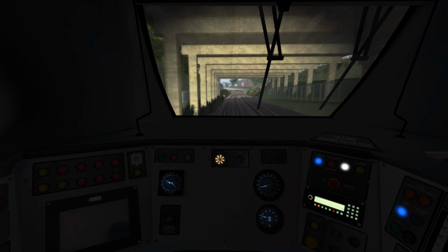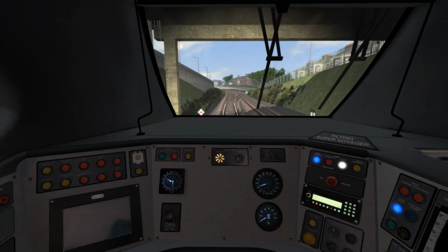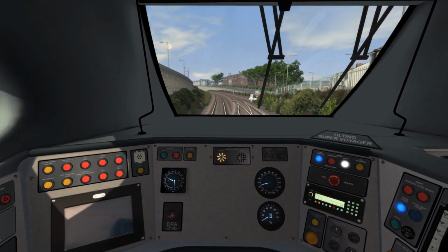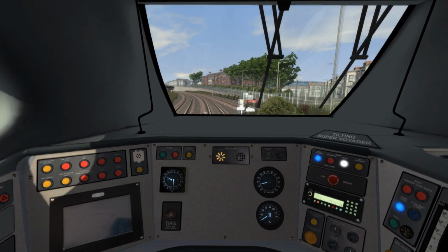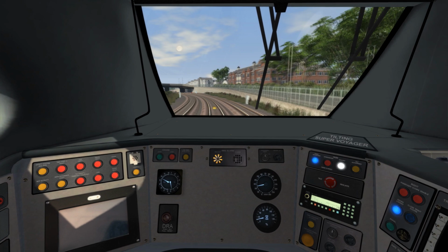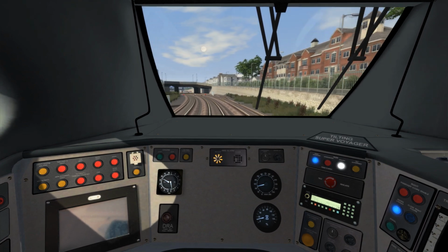So we're now down to 25 miles per hour, though I'm going to continue to slow to around 20 here. And the reason for that is because we are currently on a downhill grade, so the train is quickly picking up speed back up towards 25, and I want to ensure that I can control the speed here. In fact, I now need to apply some braking once again to ensure that we don't break the speed limit.